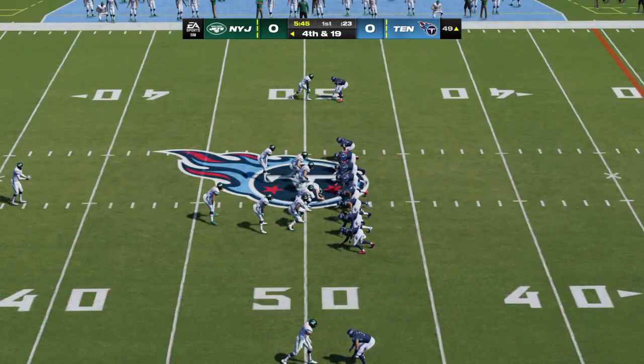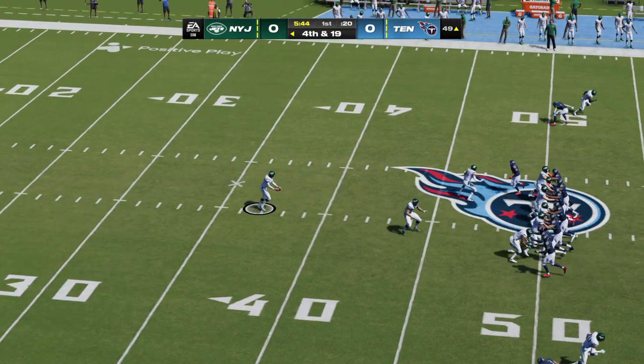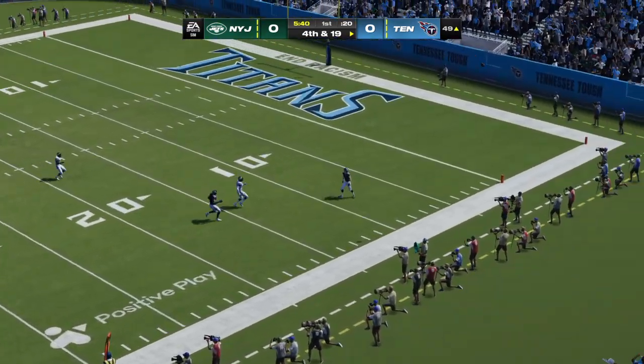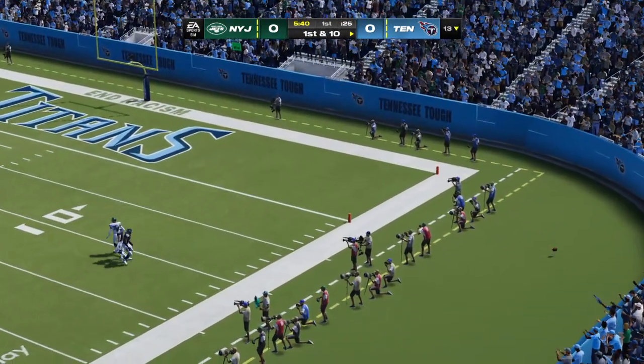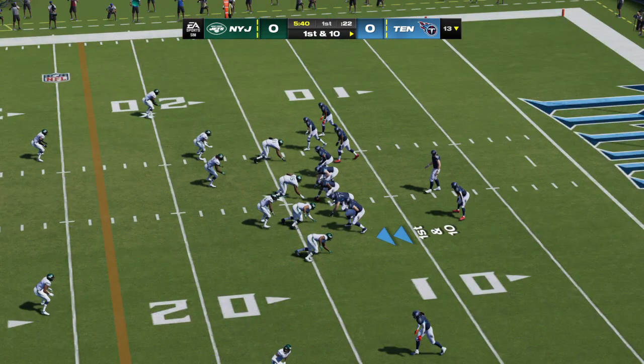On 4th down, here's the veteran Thomas Morstead to punt for the Jets. And they'll play keep away from the returner as this one will be marked out of bounds at the 13-yard line. Pretty good spot.